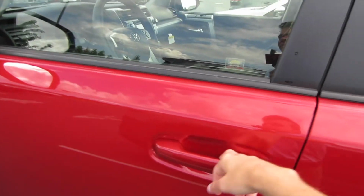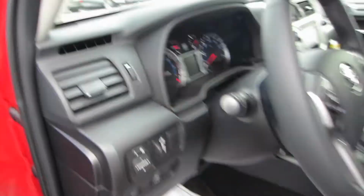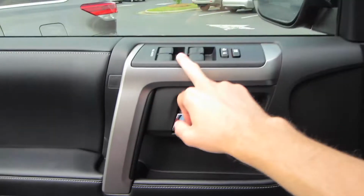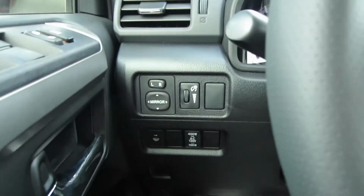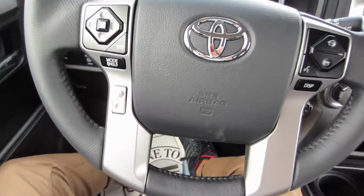Now coming in, we do have that graphite cloth interior, all your power adjustments with your power lumbar right there. Door panel materials are nice and stitched soft touch up top. Padded and stitched armrest, all automatic windows, as well as your power locks. Up here to the left of the steering wheel, we also have our power mirrors, panel dim, windshield wiper de-icer, and your AC outlet activation.